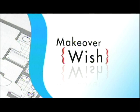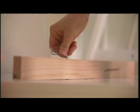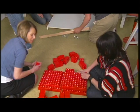We sent Caleb and his family away for 3 days to create a beautiful new bedroom he can fill with his artwork. But before he arrives, there's more building to do. That's fun. These little building block side tables, it's just a fun element. See if you can do it faster.